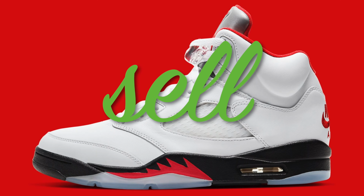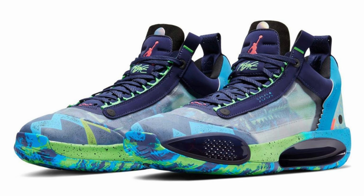Quantity-wise, I think there's a lot of pairs of these that are going to be available, and I don't think it's going to be that difficult to get, but what I will say, because it's such a popular silhouette and colorway, is that there is a good chance that this shoe will move. Now, how quickly will it move? I have no idea, but I wouldn't sleep on this shoe because honestly, I think the shoe is going to sell out.